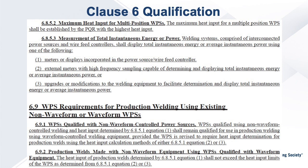Paragraph 6.8.5.2 addresses a new requirement that the maximum heat input for a multiple position WPS has to be established by the PQR with the highest heat input. Methods for measuring total instantaneous energy or power are described in new paragraph 6.8.5.3, where the power source and wire feeder have to display total instantaneous energy or average instantaneous power using one of three methods: 1. Meters or displays in the equipment; 2. External meters that can measure at high enough frequencies; or 3. Upgrades to the equipment to allow these measurements.